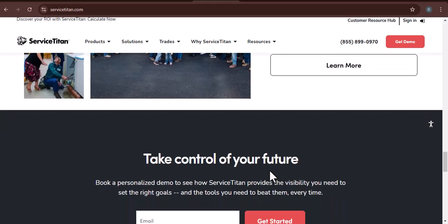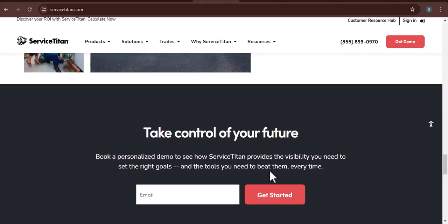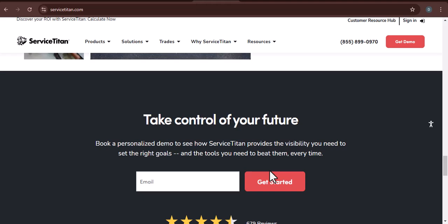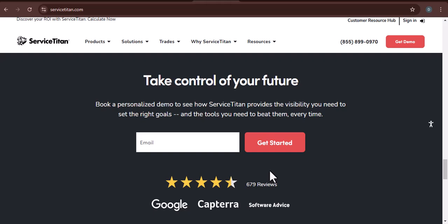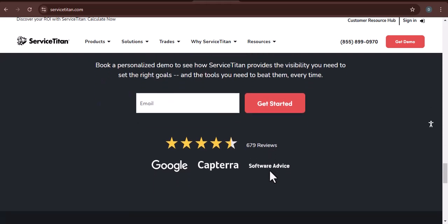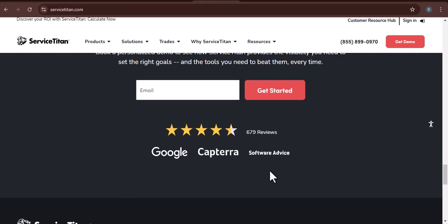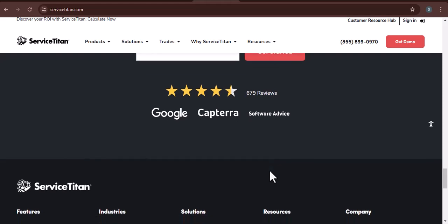Finally, think about integrating your memberships with your marketing efforts. ServiceTitan's customer database is a goldmine for targeted marketing campaigns. You can segment your customers based on their membership status, or lack thereof, and tailor your messaging accordingly. Run promotions for new membership signups, or create exclusive offers for existing members to enhance their loyalty.